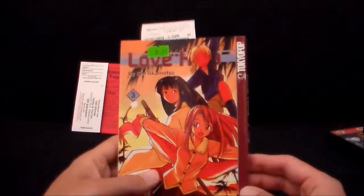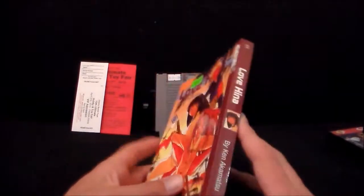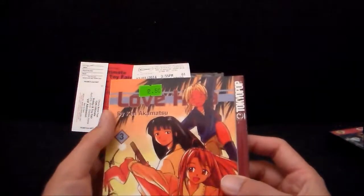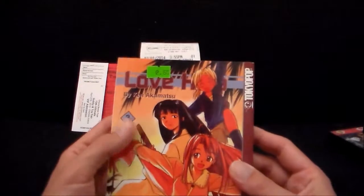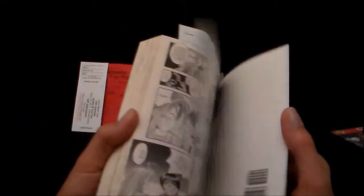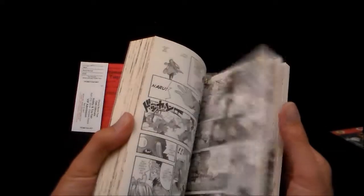Another manga. In the last episode we saw, I think it was Mega Man ZX, and this is also a manga I picked up at that same visit to St. Vincent de Paul, I believe. Another in excellent shape manga. Love Hina by Ken Akamatsu, issue 3. $2.50 sticker price. Pretty good for what is once again pretty much a mint manga issue.